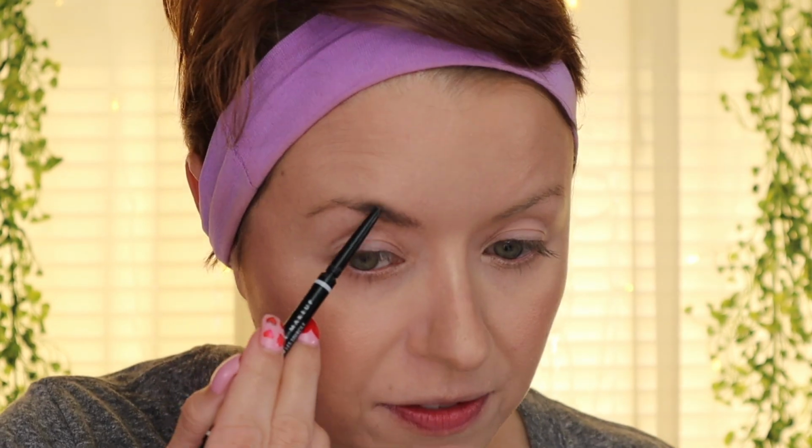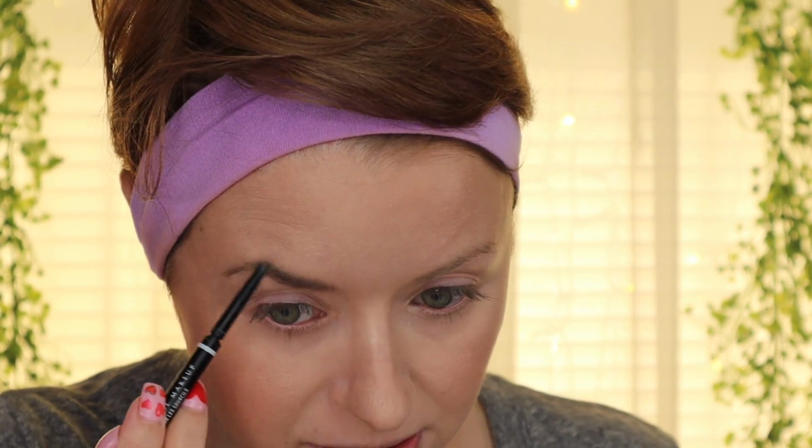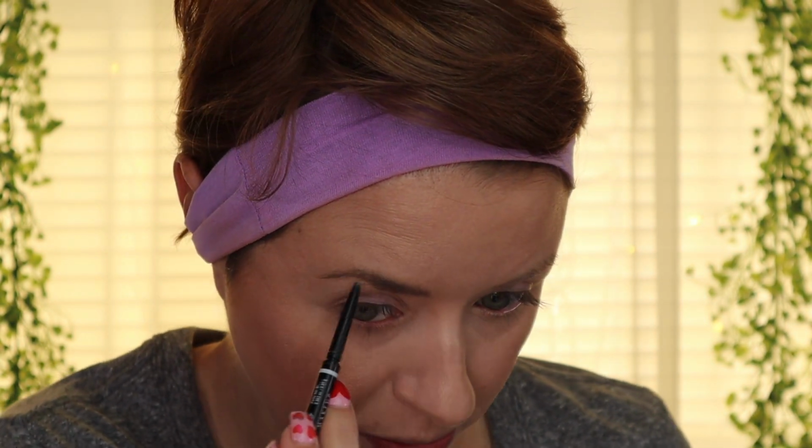But first I'm going to go in with the Taupe pencil, the micro brow pencil. And I'm just going to do one eye for you guys really quick. You guys know how I feel about doing brows on camera. It's not my thing, guys. You definitely always want to have one of these little micro pencils in your stash. They're just so quick, and you can just quickly fill in and go. And they all come with a little spoolie.